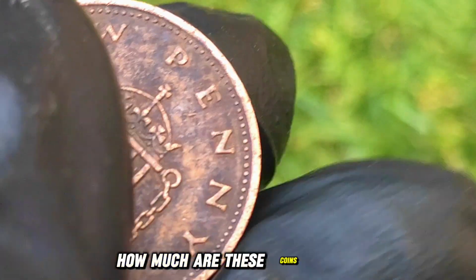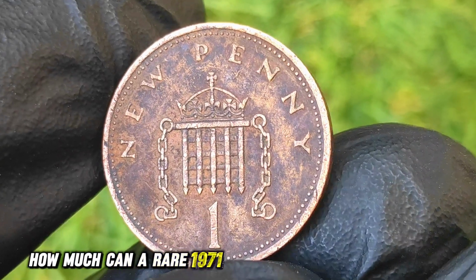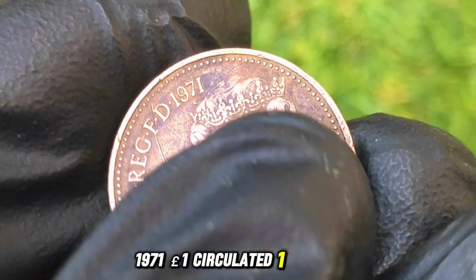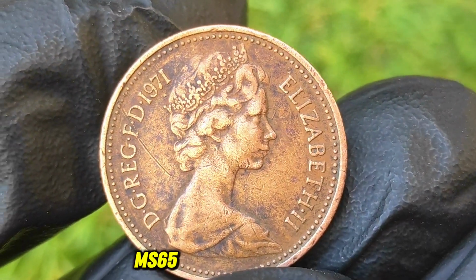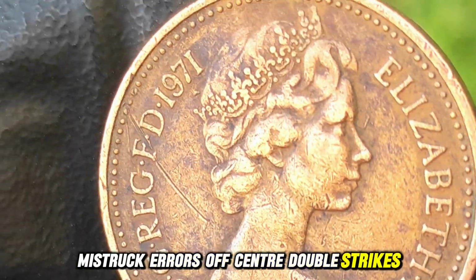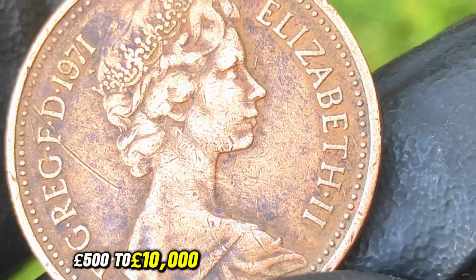How much are these coins worth? Now for the big question. How much can a rare 1971 era UK 1 pence sell for? Regular 1971 1 pence, circulated, 1p to £1. High-grade uncirculated coins, MS65 or higher, £10 to £100. Misstruck errors, off-center, double strikes, weak strikes, etc., £500 to £10,000 plus.